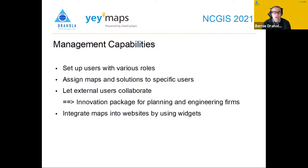The management capabilities of yeymaps mainly evolve around users, so that you can set up various users with various roles, assign maps and solutions to these users, and also let external users collaborate with what you have.